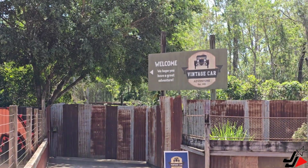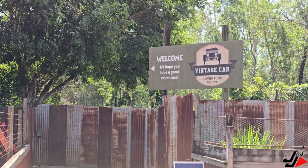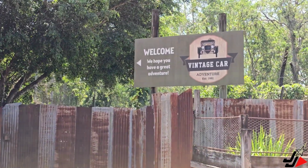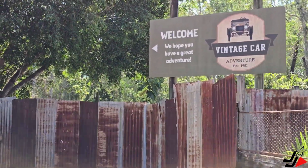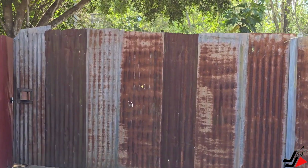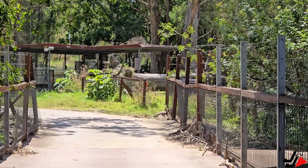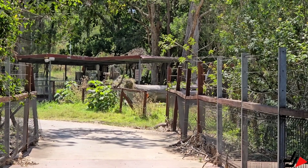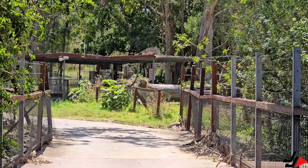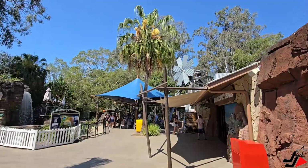Now, as we know, the old vintage cars aren't reopening because of the new ones coming to Rivertown. Murrussippi Motors, at the end of the year, new cars, new track, new everything. Let's have a quick look to see if there's any work being done down this area at all. Well, there's still nothing. Obviously, they're not going to redo this area, so no progress on the vintage cars. I thought maybe they might start clearing the area for a future attraction, but nothing as yet.